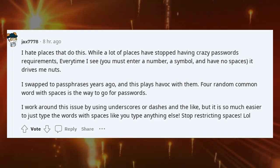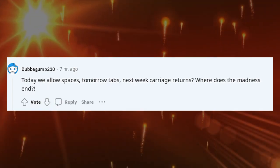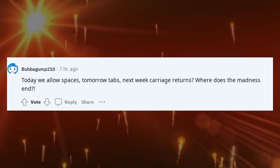Stop restricting spaces, lol. Today we allow spaces, tomorrow tabs, next week carriage returns? Where does the madness end?